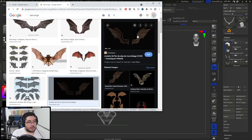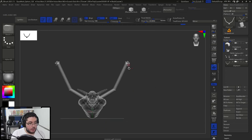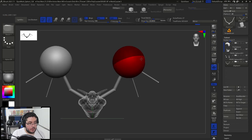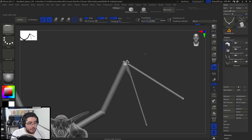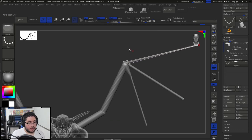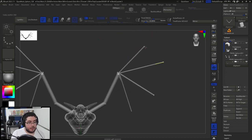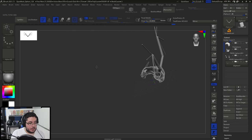And if we take a look at this, you can see this one goes like down. So this one would go like, let's say there. And this one would go like there. And then this one, and then this one would go there. There we go. Go like there. And then finally, this one would go like there. So that's like the whole wings.